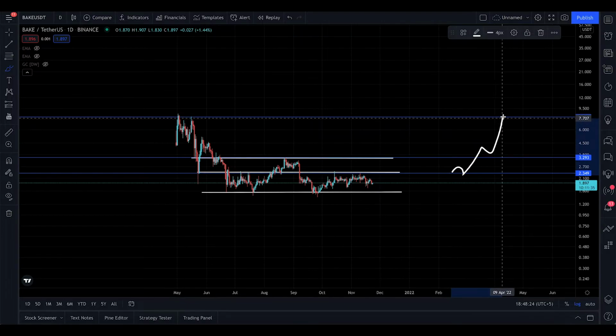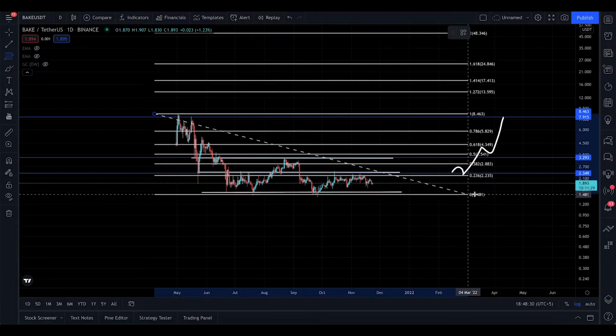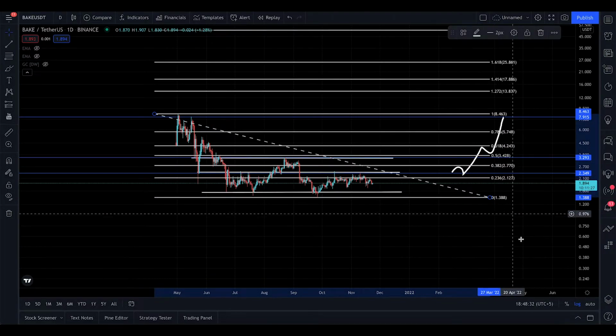Wow, you're going to be bullish. You can even cross the $7. I'm going to tell you that. And I'm going to tell you the long-term target. Let me tell you this from the top there to the bottom right here.